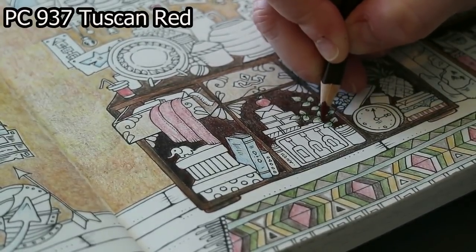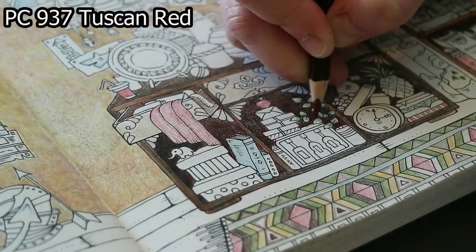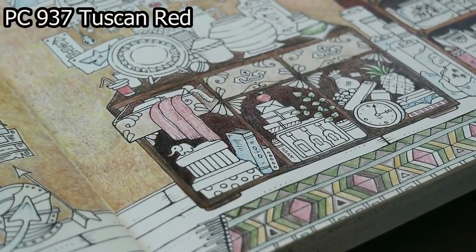But by going back in the opposite direction when I'm trying to make it a really solid dark color, it does help get into those spots.